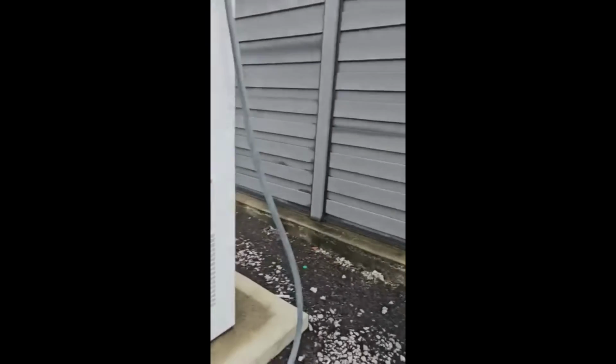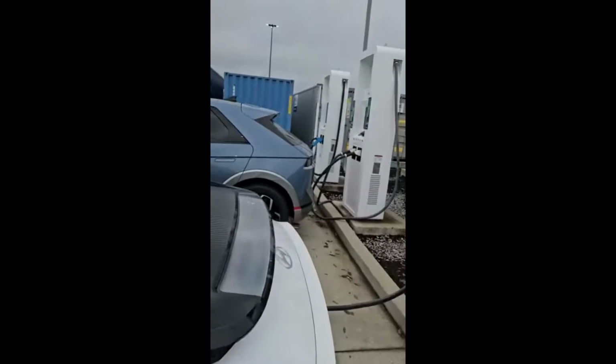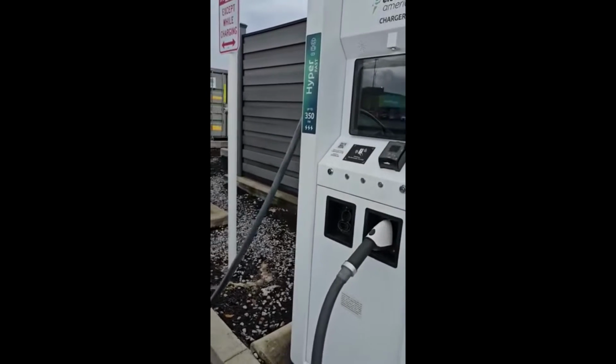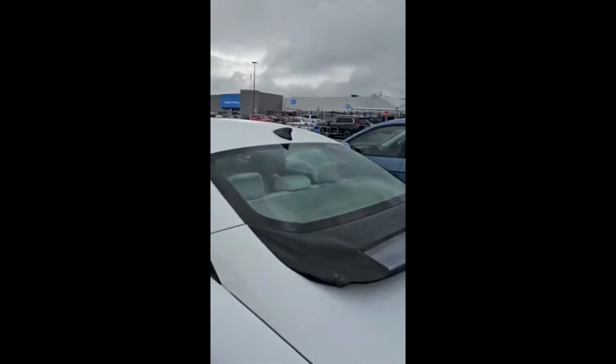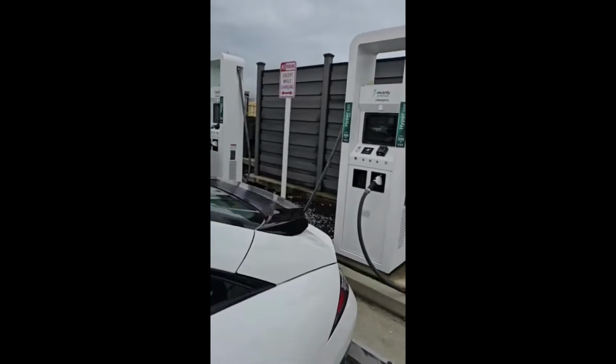When we stayed at the hotel, I was able to level 2 charge, which was like 6.5 kilowatts. And it charged overnight. I started with 80% on the battery, and it charged up to 100. I think it cost me 74 cents one night and 84 cents the other night or something like that. So it was pretty cool.